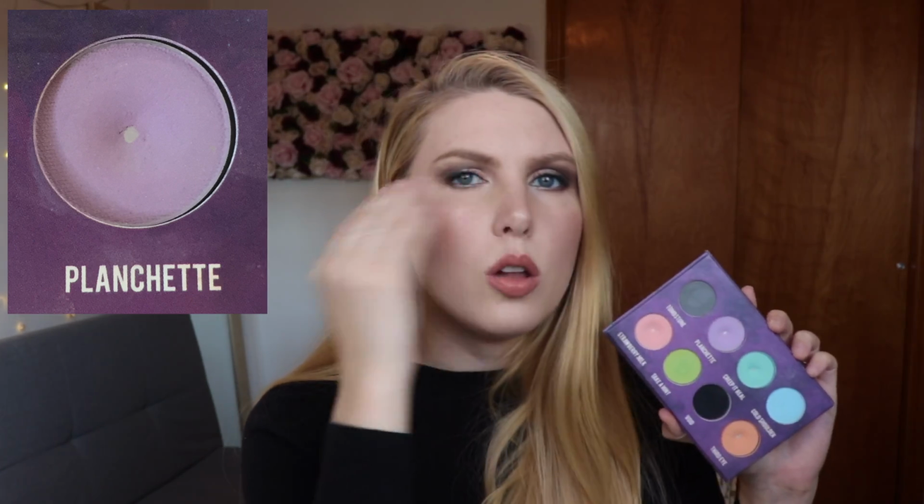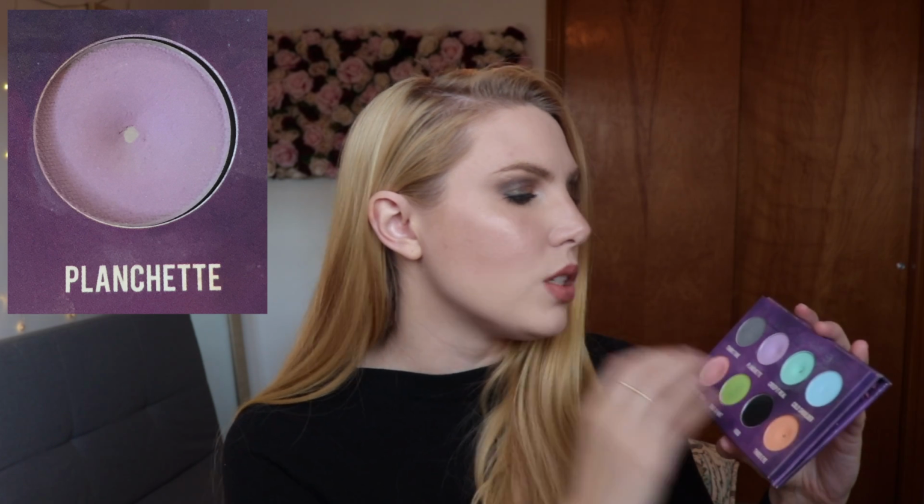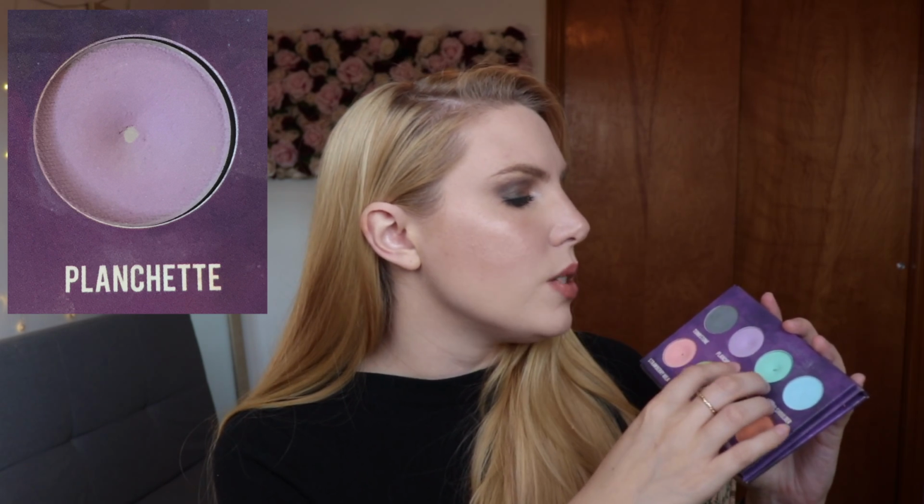I really love this shade, and so when I did wear it, I would wear it all over the lid, in the crease, lower lash line. I would wear it everywhere. I was using a ton of it. And I think just because I was focusing on the center more so than on Strawberry Milk, in general it just took fewer uses to hit pan.